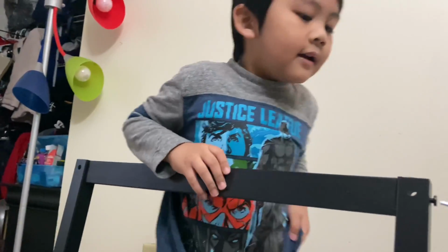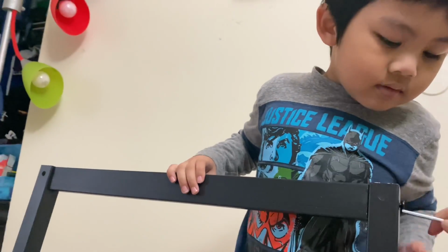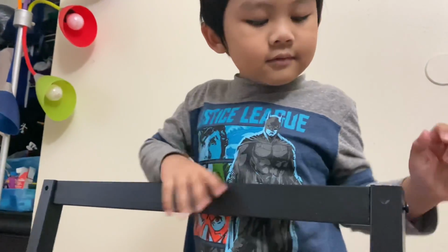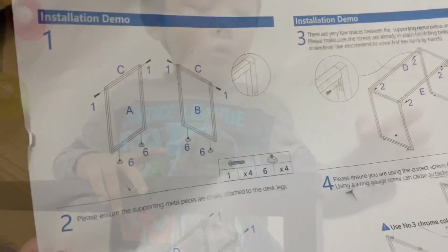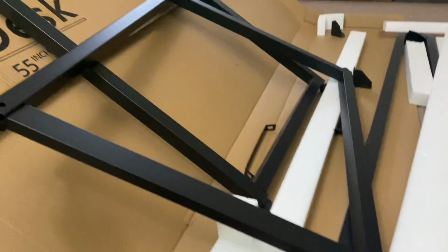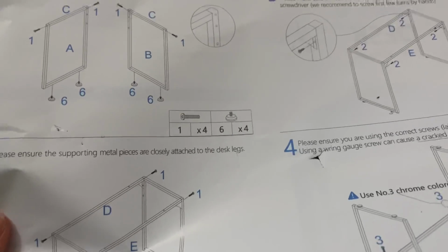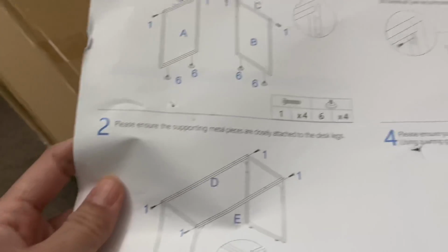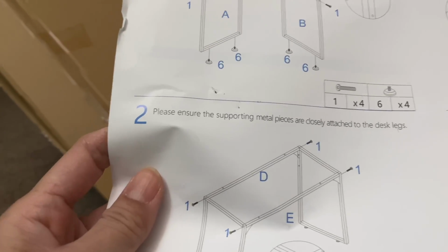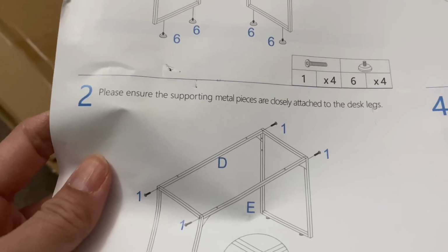Okay. It's okay na, mami. Just hold this lang. I don't want to hold this. First step, yung different squares, gawa ko na. Square to, na-square ko na siya. Ano itong tawag eh? Hindi, ito. Palagay pala. So step 2, please ensure that supporting metal pieces are closely attached to the desk legs.